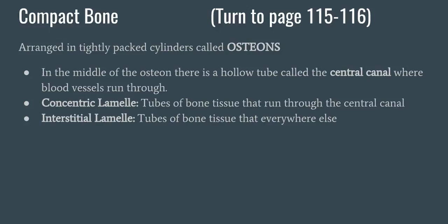We have the central canal, which is a hollow tube that blood vessels run through, all down through the femur or whatever long bone it is. It goes all the way down, and they are in the middle of each osteon. Your concentric lamellae are tubes of bone tissue that run around the central canal. So those are lots of those osteocytes going with the big osteon. The interstitial lamellae are tubes of bone tissue that go everywhere else. If you look at how it's pointing at the interstitial lamellae, it's not really in a nice circular form. It's just kind of around the osteons. So the ones that are in the osteon, that's the concentric lamellae. The ones that are around it but aren't part of the osteon, that's the interstitial lamellae.